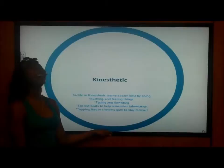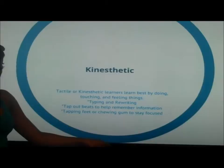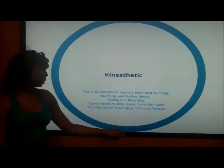Kinesthetic learners, or tactile learners, learn best by doing, touching, and feeling things, such as typing and rewriting. They tap out to help them remember information, and chew gum or tap their feet to stay focused.